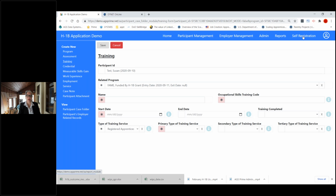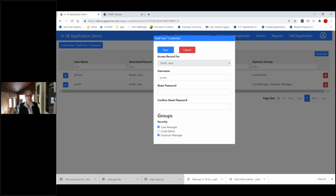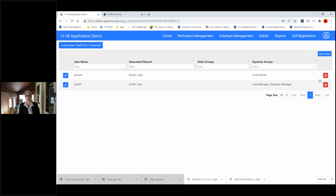I'm going to jump over to my module here and let you see how we handle security. So if I have security groups set up where someone's a local admin where they see everybody, but other people in your partner agencies are not local admins, they're going to have access to the participant management module or the employer manager, right? Case manager or employers, but not local admins, so that organization level security is completely enforced. Here, as an administrator, I decide, you decide who has access to what.